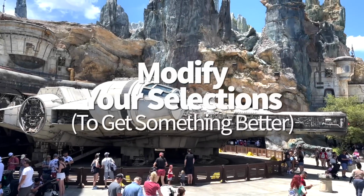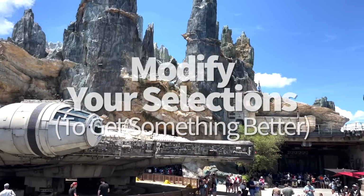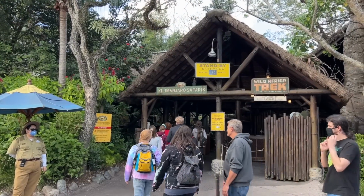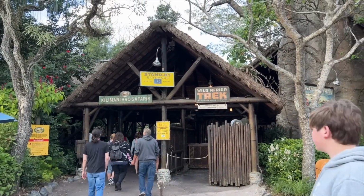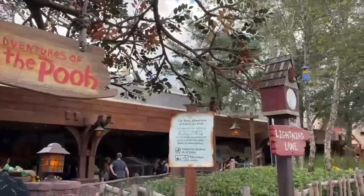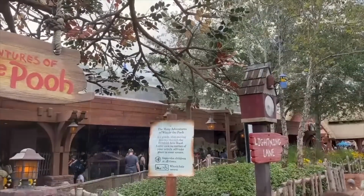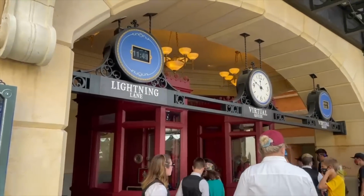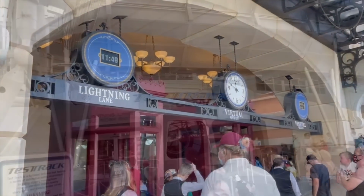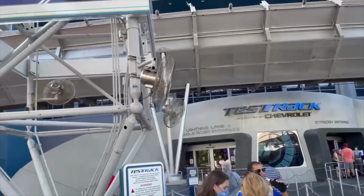Now, this is a relatively new situation that we absolutely love, and that's that you can now modify your Lightning Lanes to get something better. See, sometimes you'll have to make a Lightning Lane selection that wasn't really your first choice, but it's the best choice available at the time you're searching. But what you're currently seeing listed for Lightning Lanes isn't necessarily going to be how it's going to look all day, because sometimes Disney surprises you with more availability, people cancel their Lightning Lanes, or sometimes new options open up.